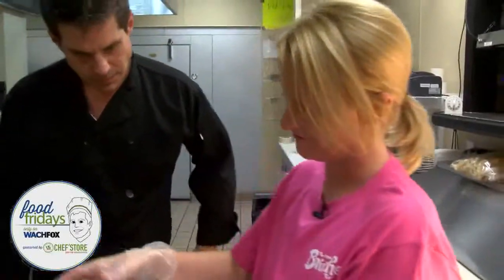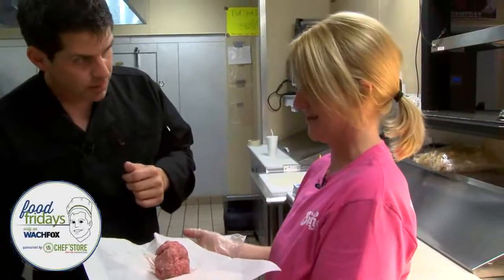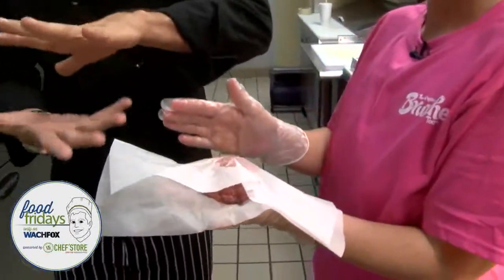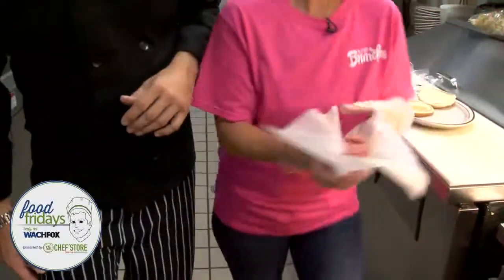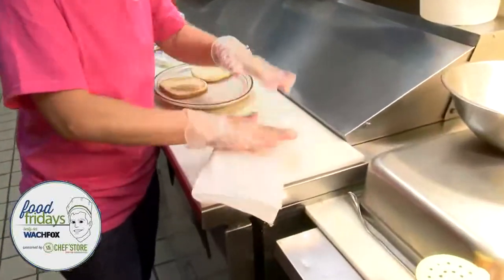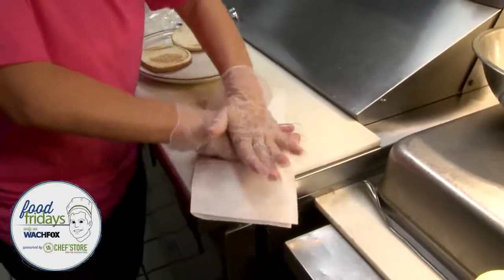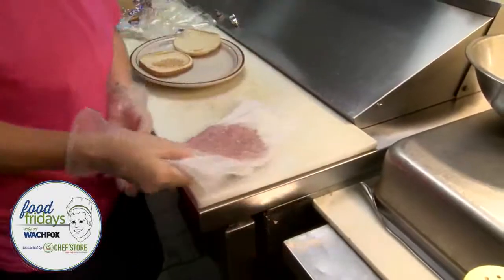How do we start? First of all, here is a 6-ounce hamburger meat. You guys actually pat all your own meat here. You don't buy the little discs already done. We do. What's the proper way to pat that out? Just put some weight behind it. I want mine good and thin. So 6 ounces of meat, that's a good place to start.